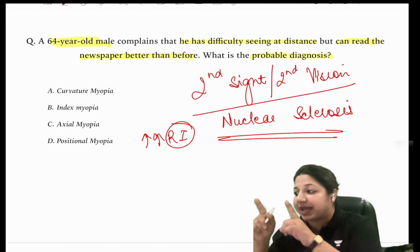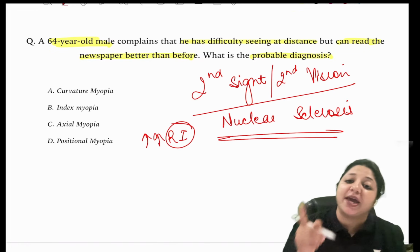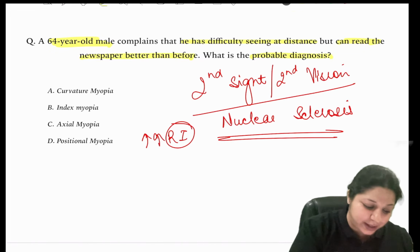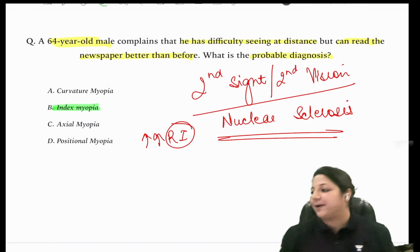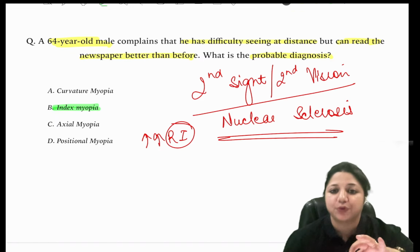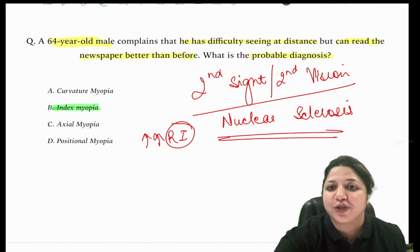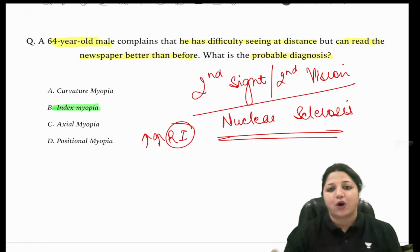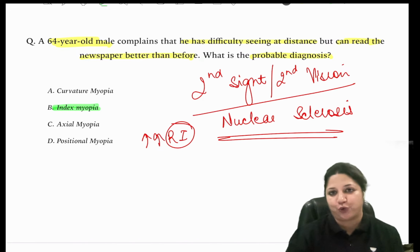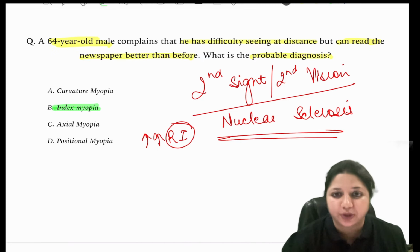So whatever confusions that you had, this is because of the change in the refractive index of the nucleus. So this is the index myopia. Is that clear now? Whenever we talk of nuclear sclerosis, there are changes in the refractive index of the lens. Hence, this is called index myopia or the second sight, and that is seen in cases of nuclear sclerosis.